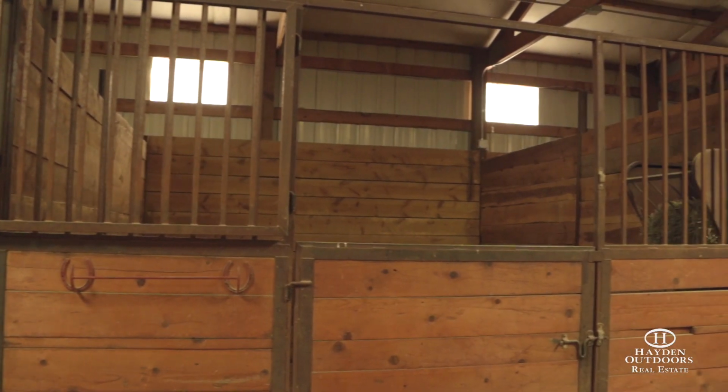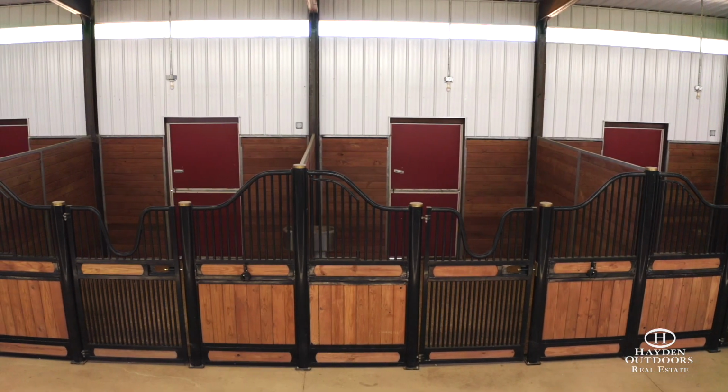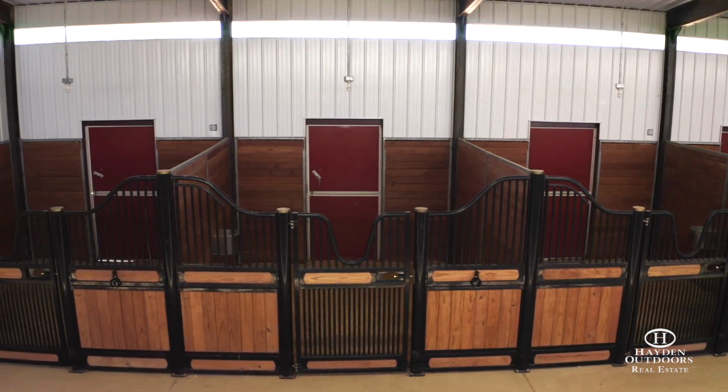Barn 1 is 36 by 81 feet with poured floors, 8 paddock stalls, and a clean office. Barn 2 sits at 39 by 90 feet and also has poured floors and 8 paddock stalls along with outside breezeways.